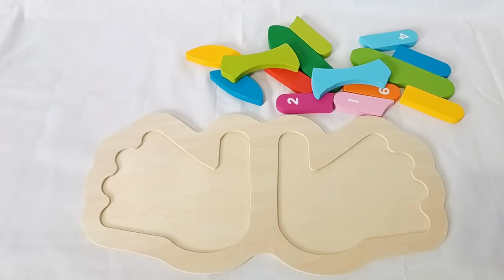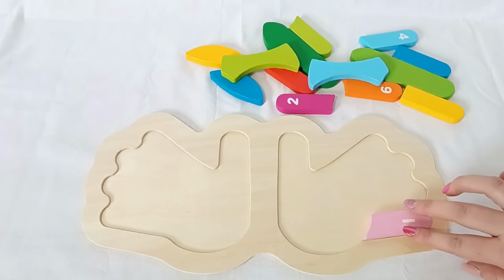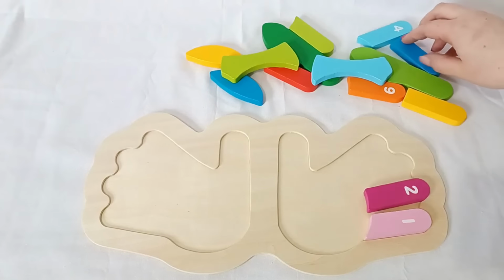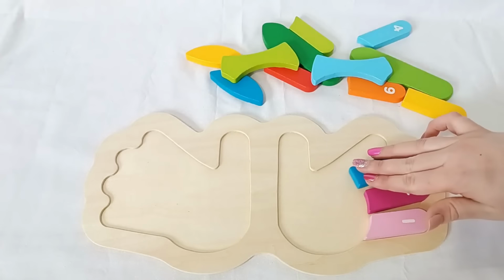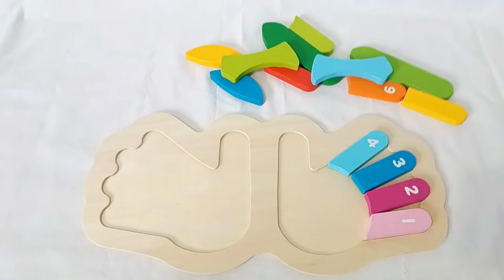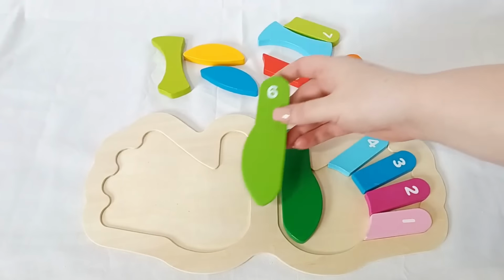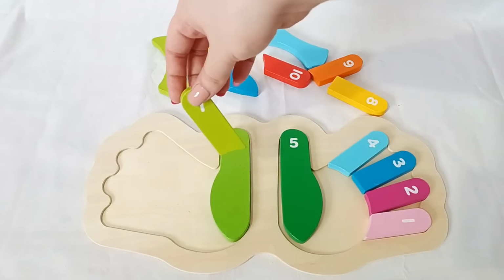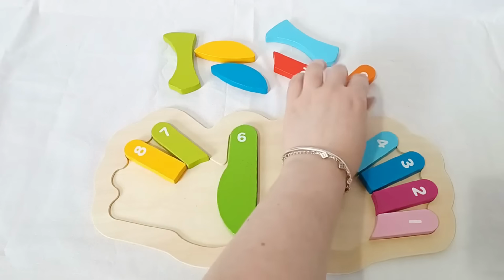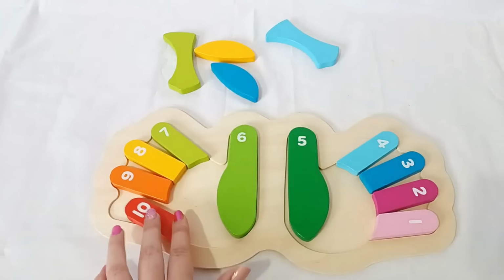Now let's add the number fingers to our hands puzzle. Starting with number 1. After 1 comes number 2. And after number 2 comes number 3. Next is 4. And after 4 comes number 5. Next is 6. After 6 comes 7. Then number 8. Then number 9. And what's our last number? That's right, number 10.